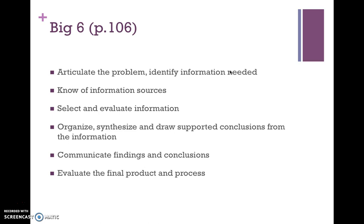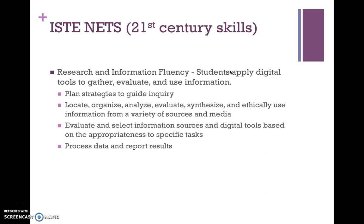So it talks about Big Six, the Big Six program, and this is a trademarked program, which I think is kind of funny, because it's just a common sense program, so I didn't know you could trademark common sense. But anyway, you're going to go through the Big Six process. That's a good way to think of the information finding process, and you can read about that on page 106.